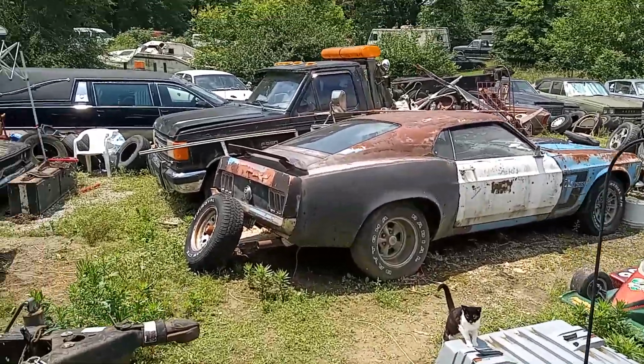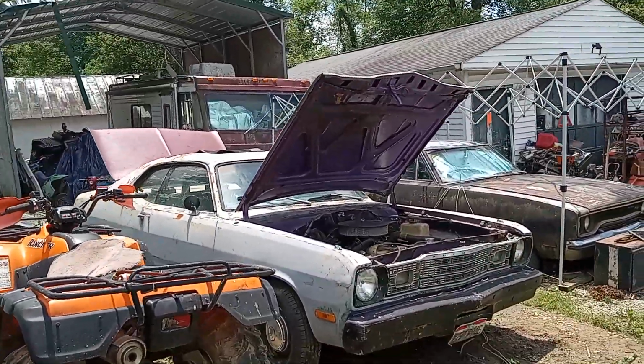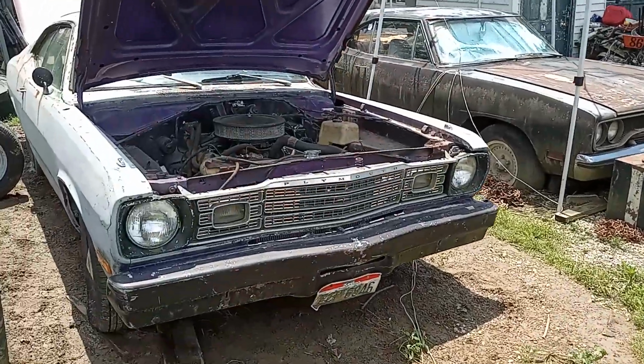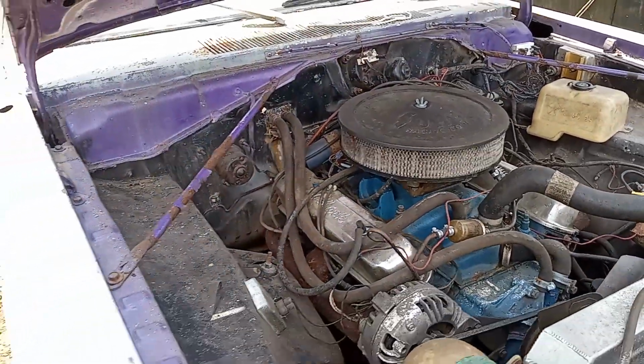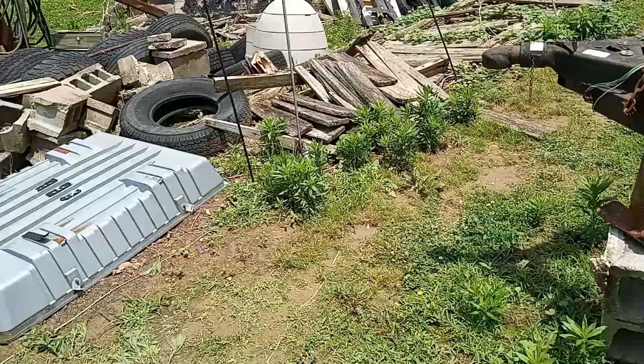So we got the cool gas cap on the Duster, and it's drying out. I love that car. This radiator my son bought for me is badass. Aluminum radiator he bought for that car. It had a 6-cylinder radiator in it, and I wasn't good with that.